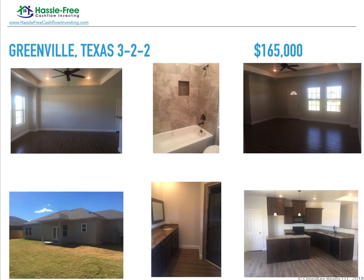Rents are $1,375 to $1,425, and you can see the finish out here is incredible. Wood tile floors throughout, again, the ceiling fans, blinds are included by the builder, covered patios, open floor plans, custom showers, everything that you and I would want if we were looking for a home to live in.